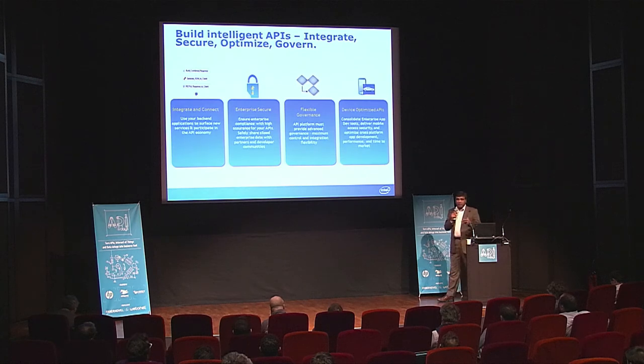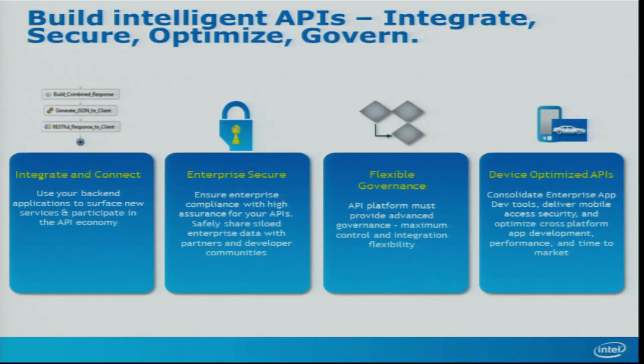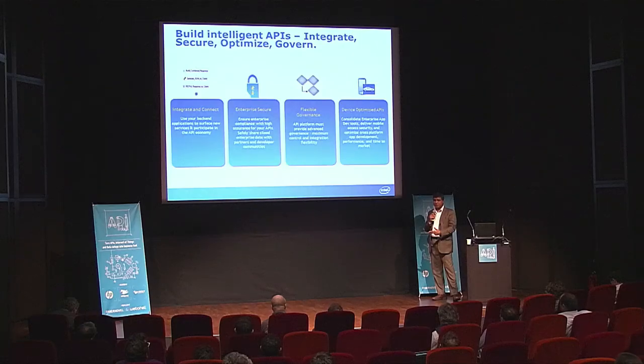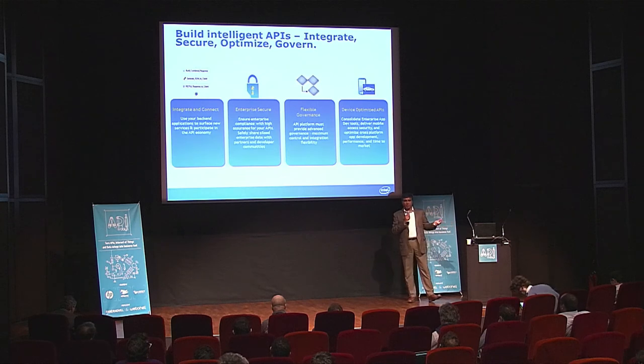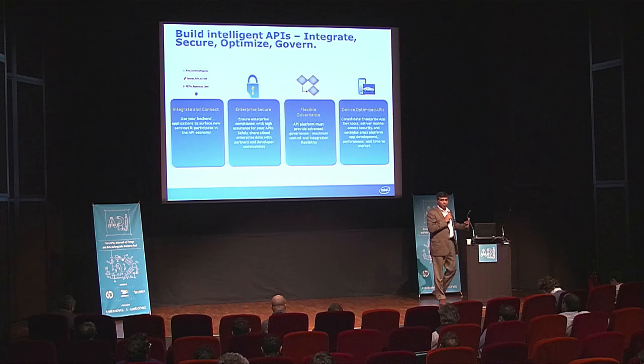And finally, as I talked about, you need to build APIs that are optimized for devices, right? You can't just optimize for mobility, or just for business partners' usage, because tomorrow something else is going to come. So you need to build intelligence into your APIs in such a way that if somebody wants a different kind of device tomorrow, who knows what that device or sensor is going to be, you should be able to adapt to that, right?